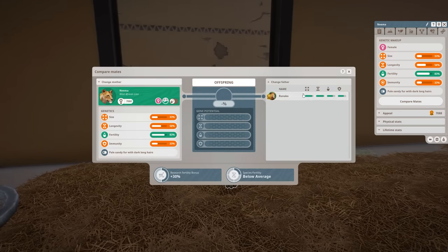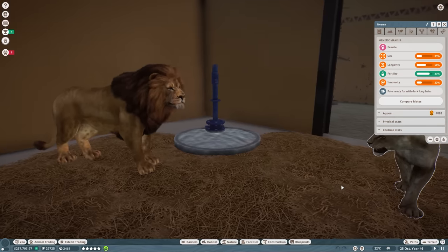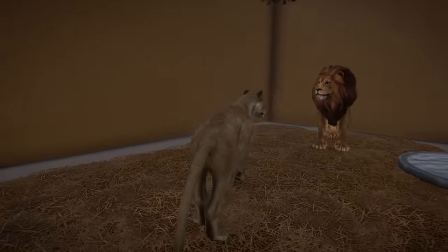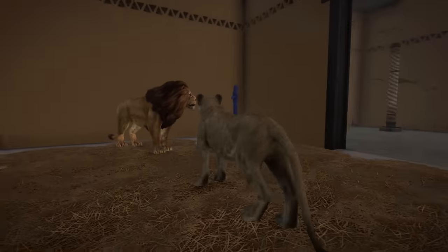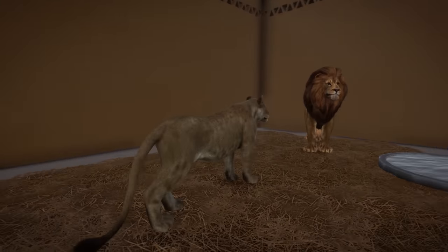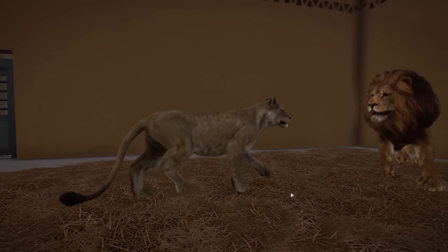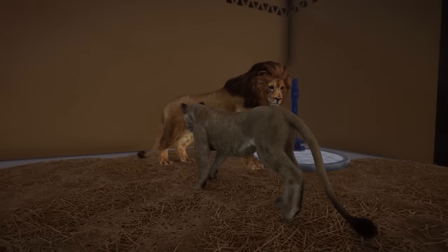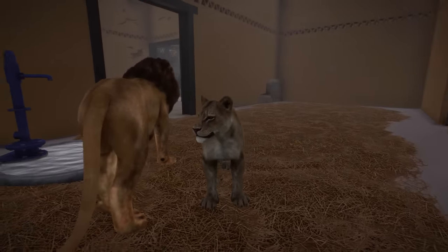And if I compare their mates, they have a really good chance of getting offspring. So these two are going to hopefully bring in some beautiful cubs in our zoo again. Are you guys going to do some animations with each other or something? Because that would be super amazing. Ooh, it's not exactly working how it should, but they actually did.